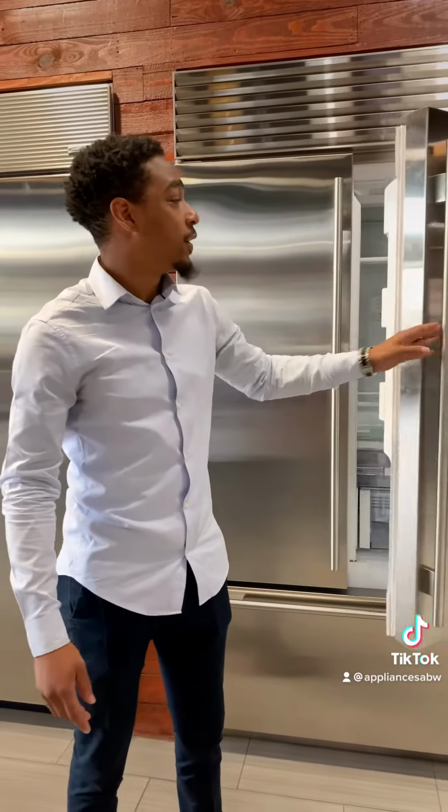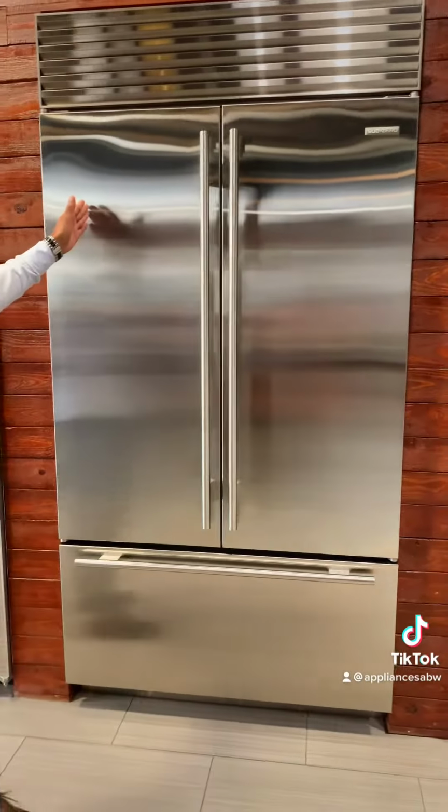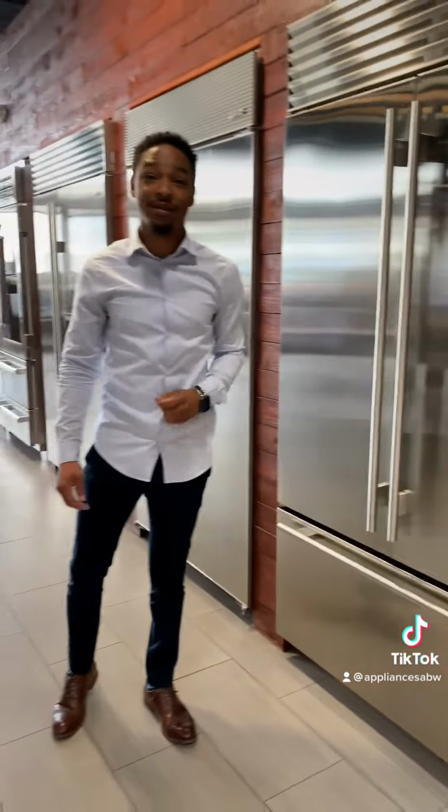It comes in stainless steel. You can get it in panel ready as well. And then within the handles, if you go stainless steel, you have the option to do the tubular handle or the pro style handle if you would like to match it with a wolf range. So here we go.